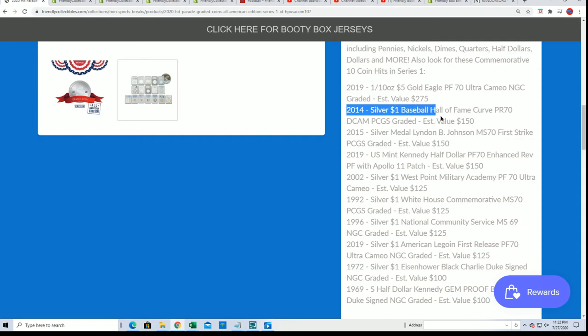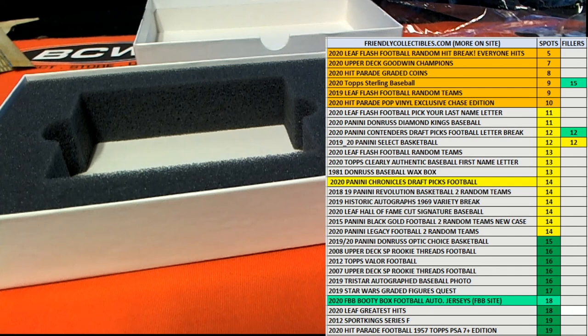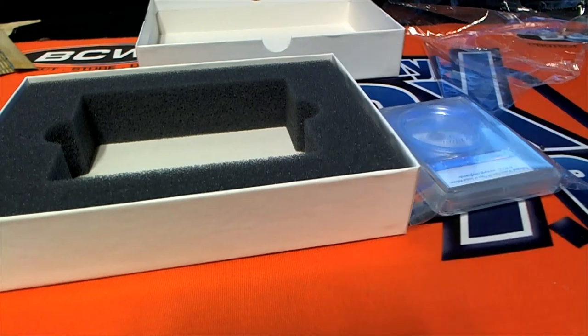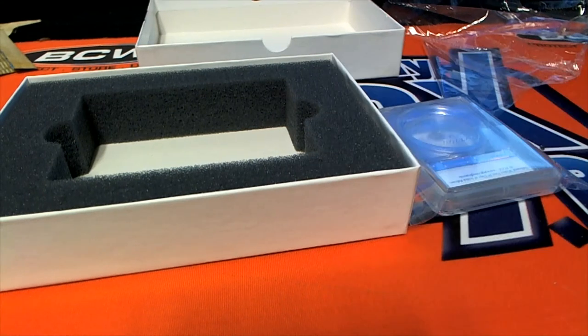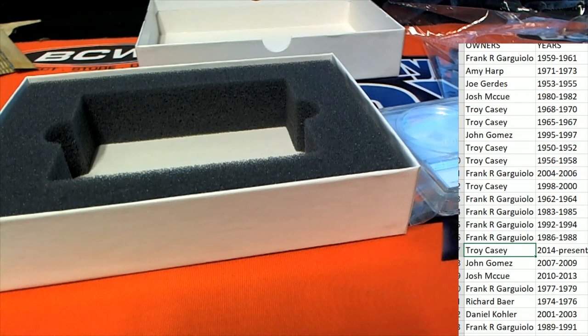So yeah, it's a silver $1 Baseball Hall of Fame curve. Graded, estimated value $150. Wow, that is really cool. Congratulations to Troy C, aka Pal Angie, coming away nicely in the box break there with that year, the 2014 to present. In the box break, so that's outstanding for you. And we'll get on to the next big thing right here. That's our last coin we have available.